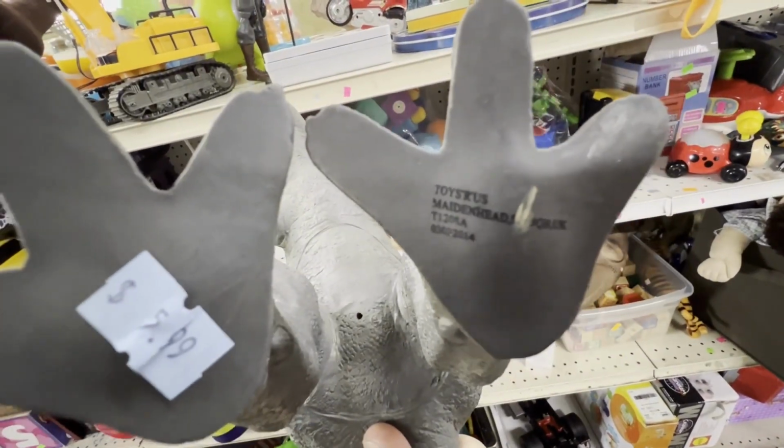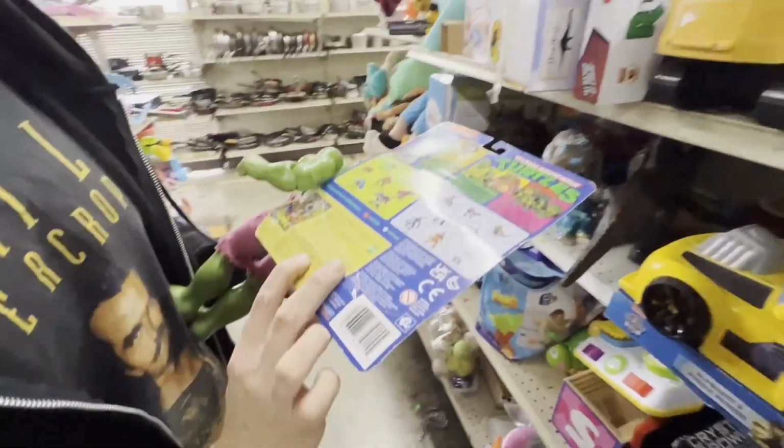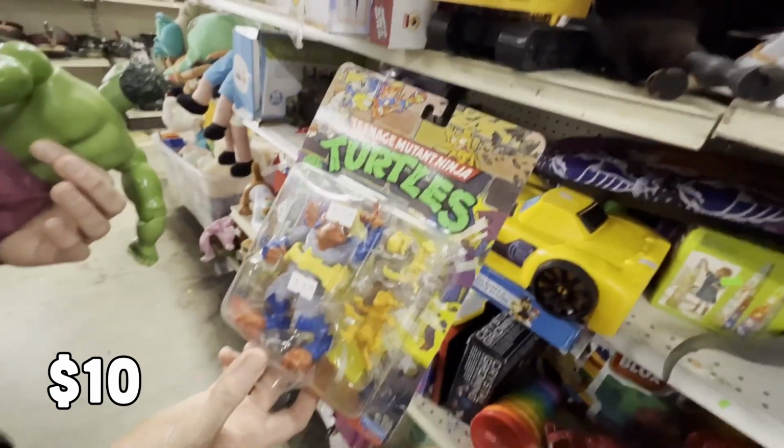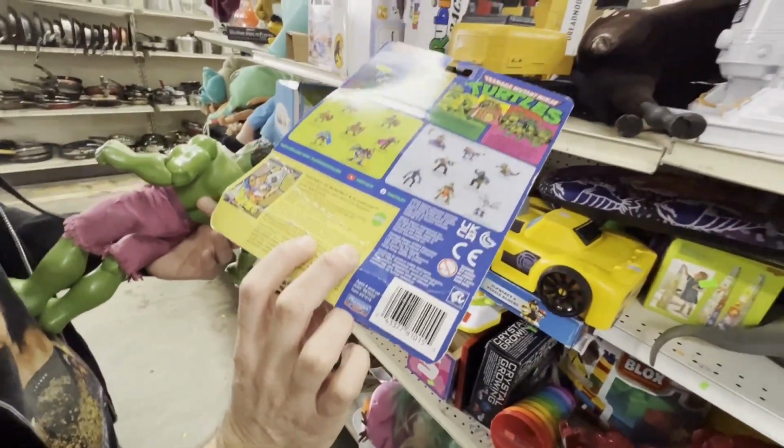Look at that. Joe, you got the eye today, man. You gotta find a packaged turtle. Oh, it's new. This is new. It's new, but still, it's cool. It looks old. $10 though. It does. I got real excited. I thought it was gonna say 93.